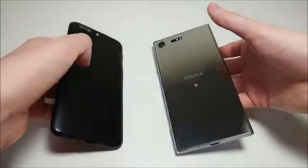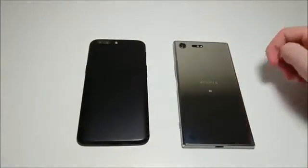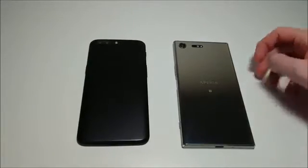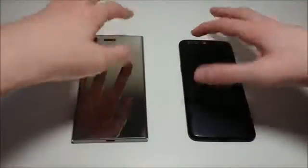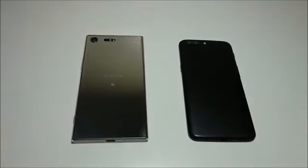Now, internally, you do have micro SD card support on the Sony. You do not on the OnePlus. 64 gigabytes on the Sony, either 64 or 128 on OnePlus. Actually, let me just reverse these because I've had it the opposite way for most of the tests. Battery size, pretty similar, slightly larger on OnePlus, so 3300 on the OnePlus, 3230 on the Sony. Snapdragon 835 on both, 4 GB RAM on the Sony, either 6 or 8 on OnePlus. I do have the 8 GB model.